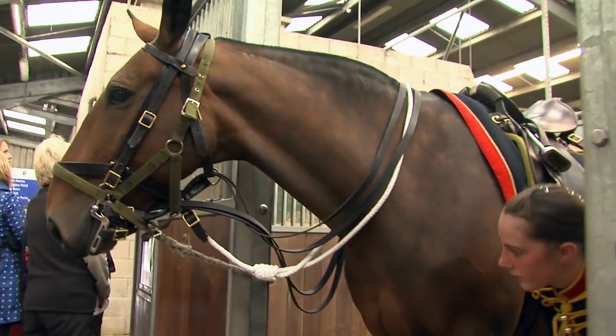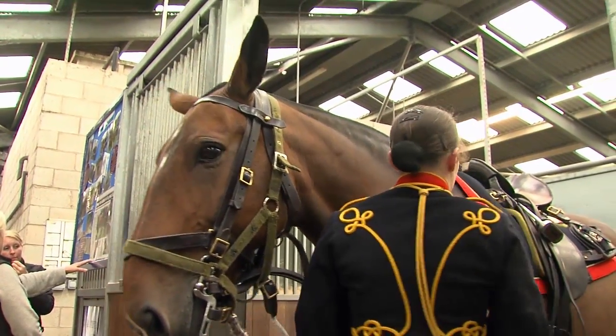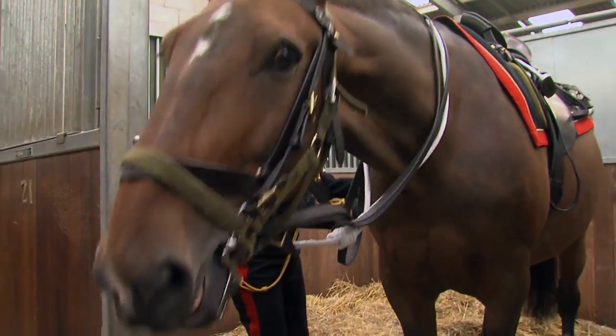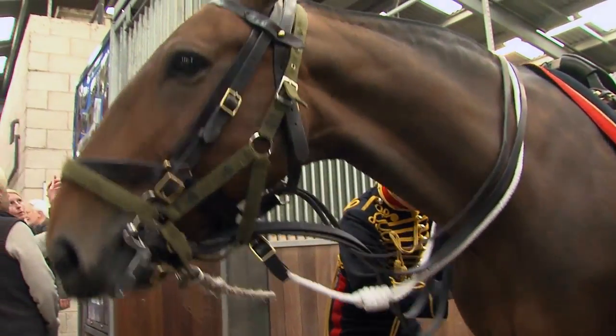So Penny is a military working horse, and she's been with us now for 12 years. She arrived from World Horse Welfare when she'd been taken in and rehabilitated. Since arriving, she was given military training, so it's a slightly different style of riding to civilian. There's obviously the different style of tack to deal with. There's a sword slung on her side, so all different things that she wouldn't have been used to.